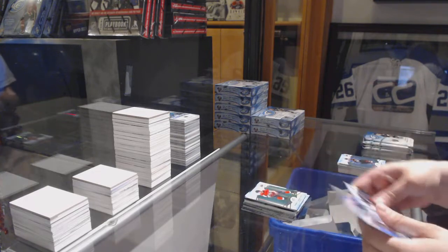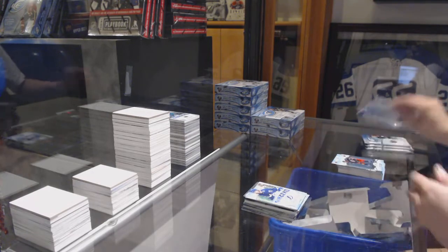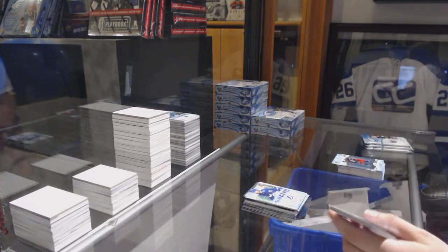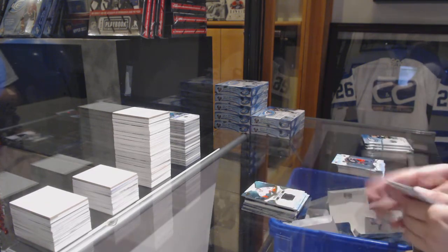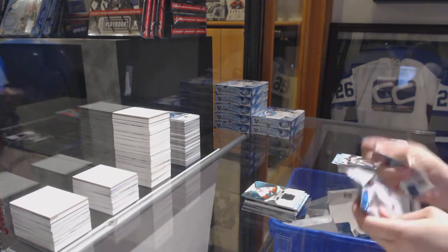Green for the Capitals, Evgeny Kuznetsov. Sub-Zero rookie for the Lightning, Anthony Cirelli. Green for the Bruins, Patrice Bergeron. Rookie jersey for the Flames, Dylan Dubé.